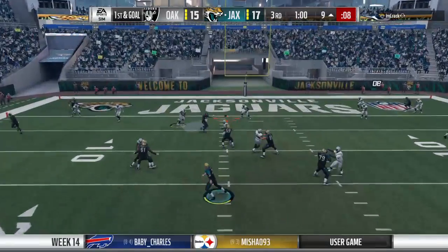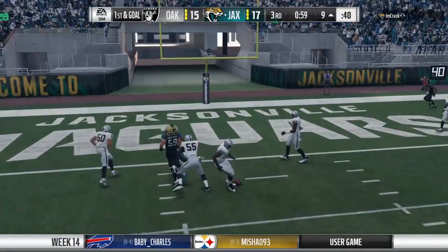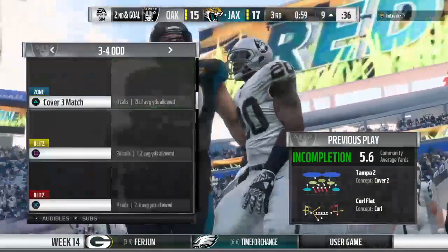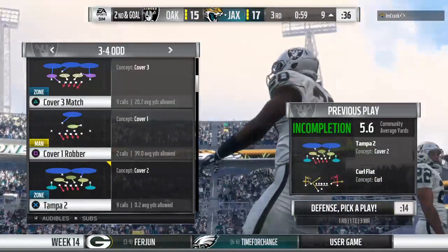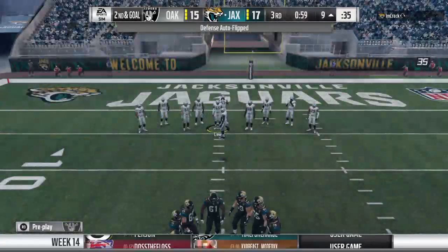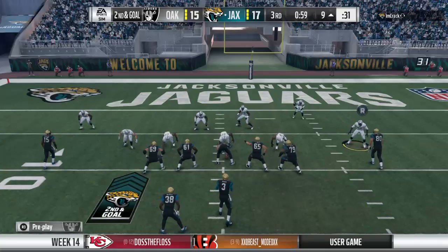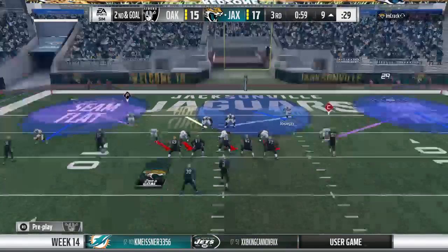Now they'll throw here out of the gun, and it pops free. The collision there jarred the ball loose and brings up second down. It's a lot of contact going on there. And in the end, unable to keep two hands on the football and bring it into his body. Everything looked pretty good until the finish.